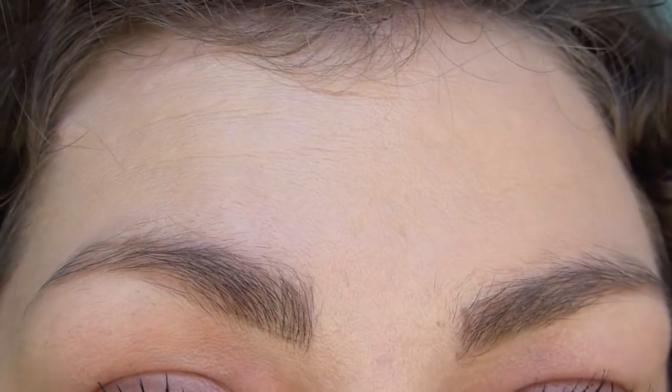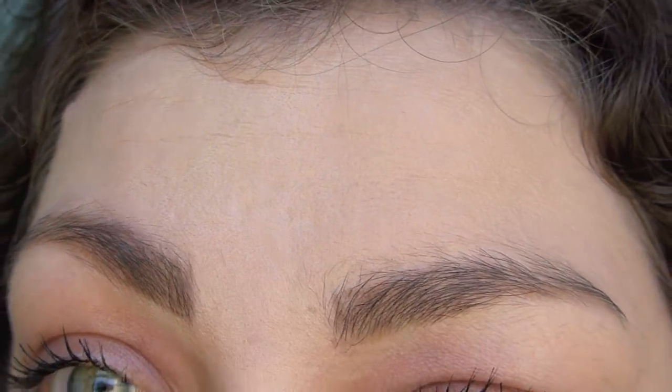I think things are looking good. I think my pores look good and blurred and smooth. This looks natural on my skin, but I was able to get good coverage out of it. I'm pretty freaking happy with this foundation so far.